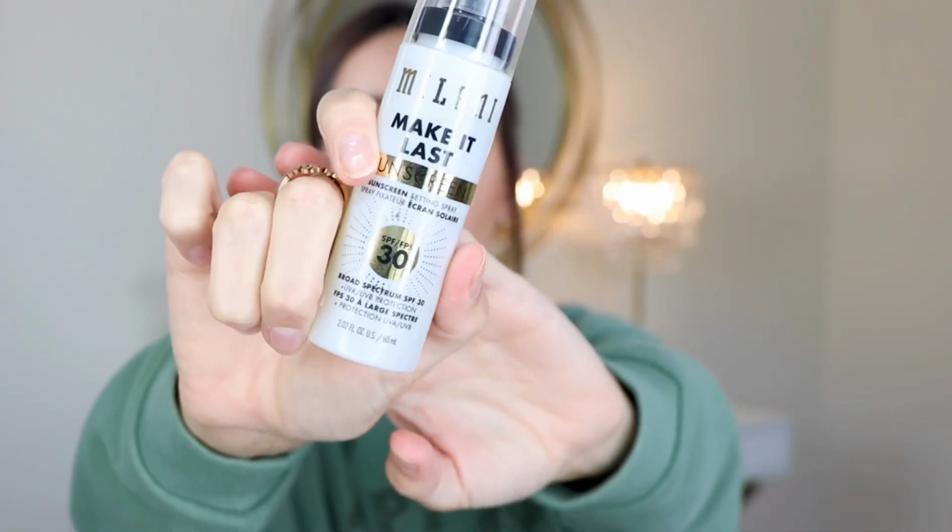And to set my makeup, I've been loving the Milani Make It Last. This is the SPF 30 spray. Now it does smell like a sunscreen. So when you spray it on, don't expect to smell like a setting spray, refreshing scent. It definitely has that tinge, like you know it's sunscreen, but it's a good added step for some extra sun protection. I've been liking it, so I figured I would share it.